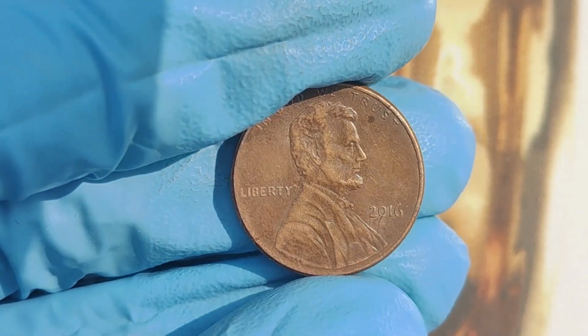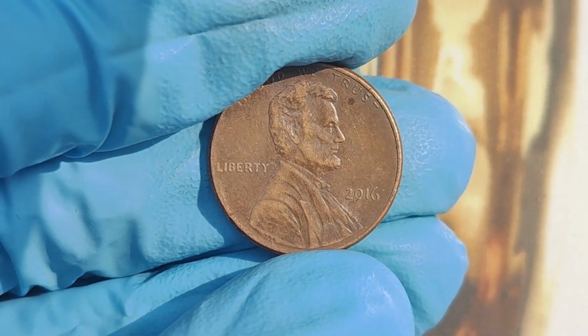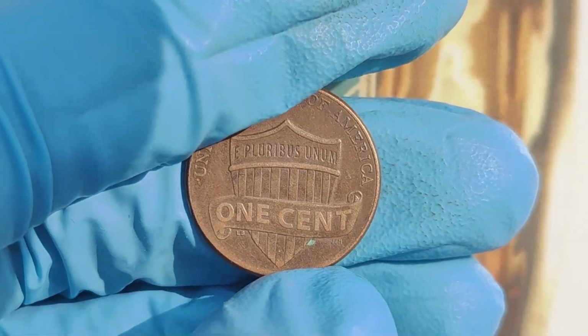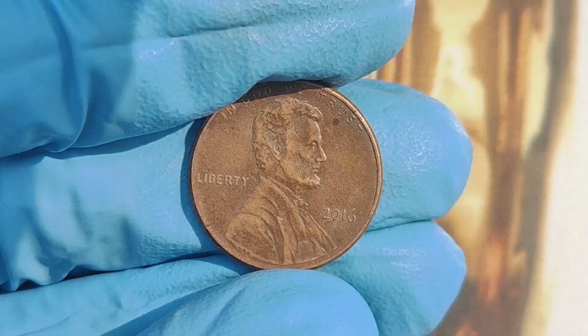In the meantime, go check your pockets, your coin jars, and those forgotten drawers. Who knows? The next life-changing penny could be waiting for you. And when you find it, remember, you're not just holding a coin, you're holding the key to a brighter future.